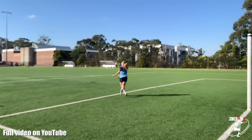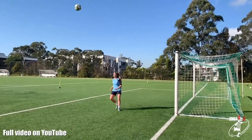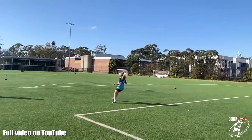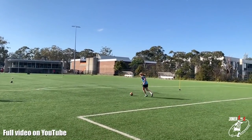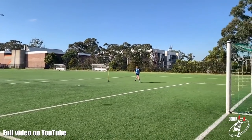Good. Clear it away. Get there. Great header, by the way. Block. Come on, block. Good. Bring it down. Compose. Get it out your feet. Visit. Good, Jay. Head it down now. Come on, head it down.